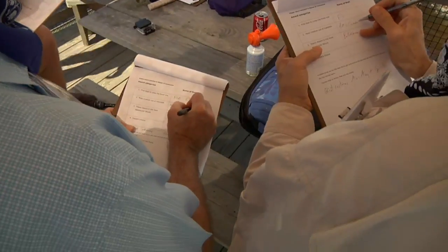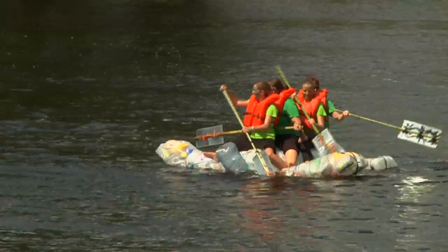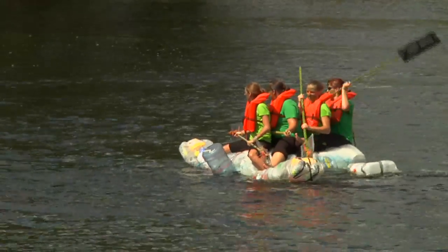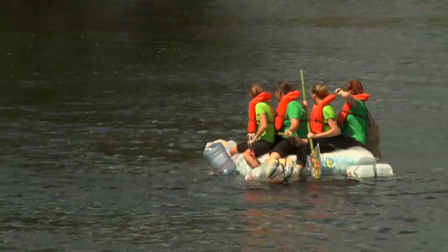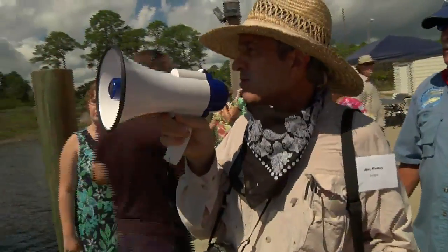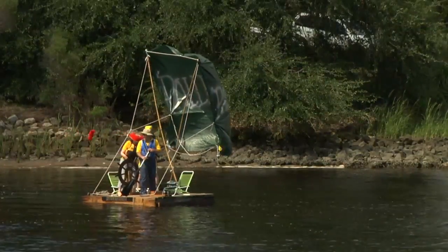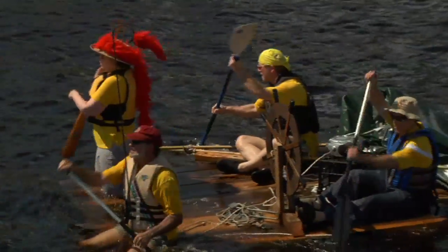Most creative use of materials goes to Splinter. They named their boat after Splinter, so that's why they're green, because they are the Ninja Turtle. The award for the Titanic goes to Pallet Drum for the most disastrous outcome, starting with a magnificent vessel and ending up with a mere shadow of itself.